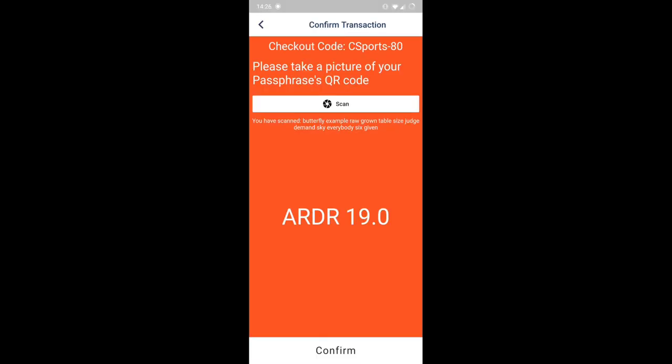You can just take a printout of your paper wallet and scan your QR code from there. I just scanned it from the PDF on my laptop screen, as I don't have access to a printer right now. And then you're going to see your passphrase over here. It's as simple as that. You don't have to type your passphrase, and then you just confirm, and that's it. It's gone. You don't have any outstanding payments right now, and you're done with the mobile app.